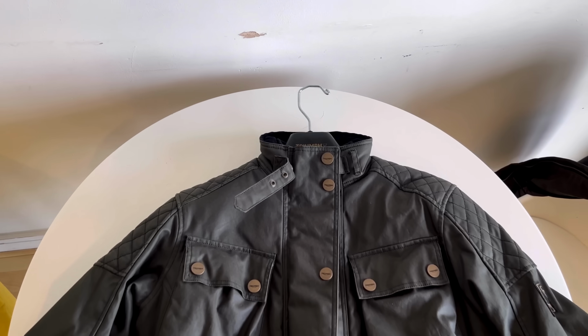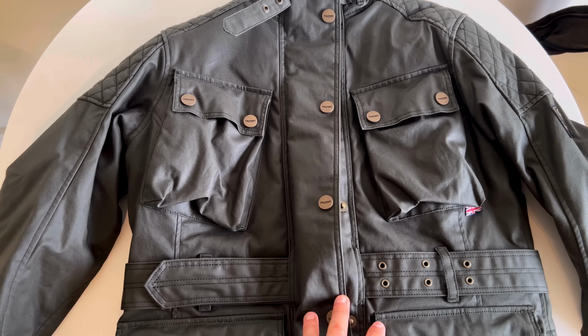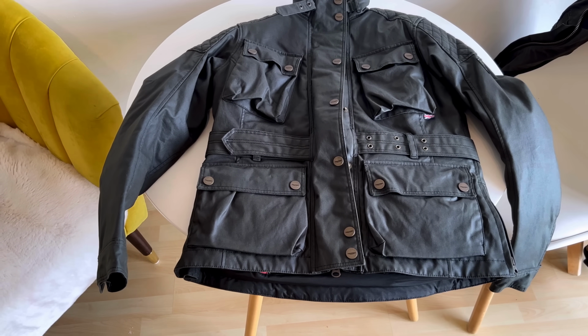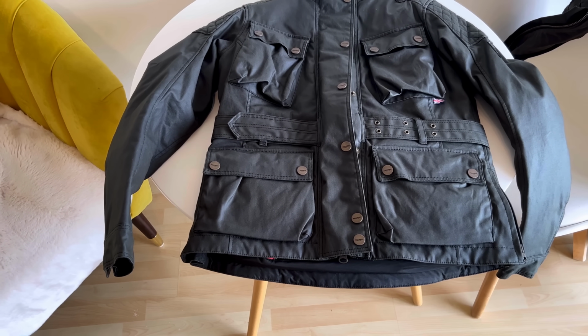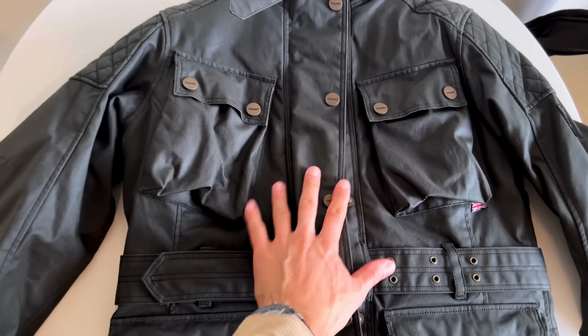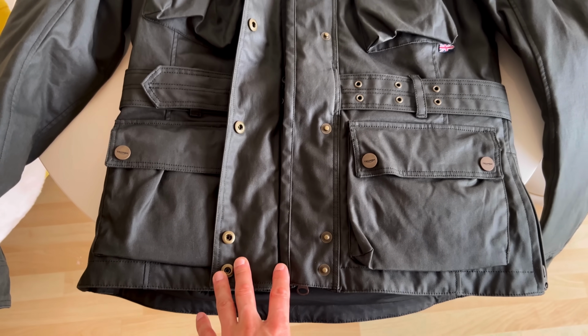So let's start with both of the jackets. Triumph incredibly kindly got in touch and said, would Monika like to try out our Beck 2 ladies jacket? And well, I was over the moon because I've got the Beck 2 men's jacket, so I knew it was a good one. Monika's already worn it once and she gives it a huge thumbs up. So this is specifically the ladies jacket in olive green and she absolutely loves it.